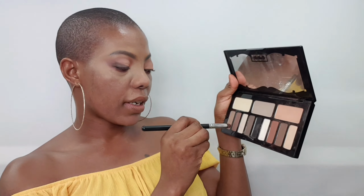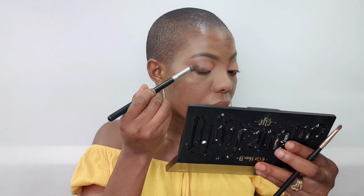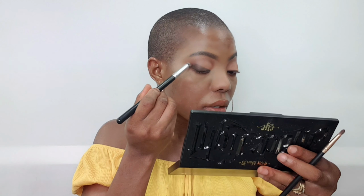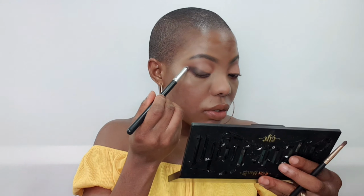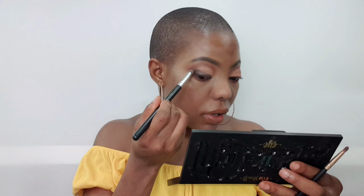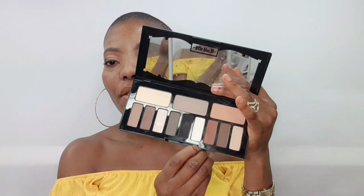Then what I like to do is to take another pencil brush, pick up that dark shade right there, mixing up with a little of the black, then blend it out a little bit because I want to try to connect it to this other shade right there, just a tiny bit, just like that. Now that we're done with that, I like to go in with a very white shade, which is that one right there.